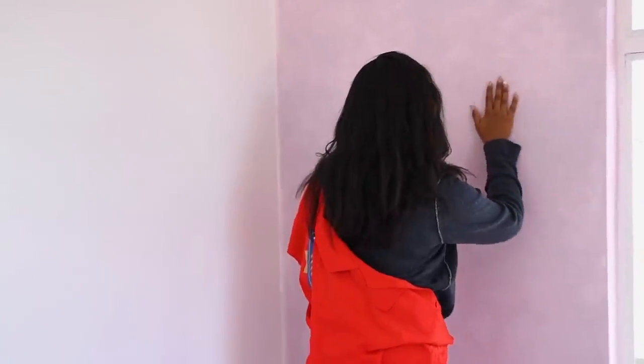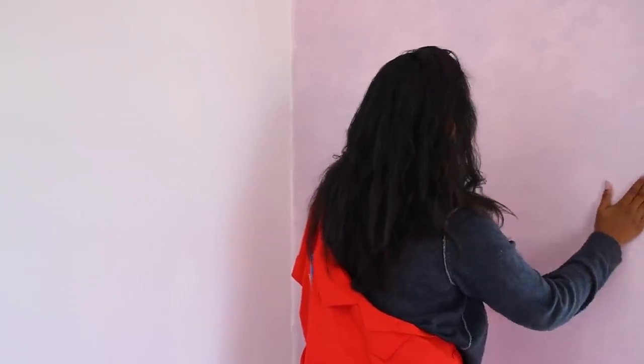But for now, I'm in love with this color. Guys, it's amazing, and it's textured steel. So even if you put your hand on this one and this one, this is smoother than this. So this is textured and it's beautiful. So yeah, the baby needs to come because her room, his room is ready. Let's go to the other rooms.